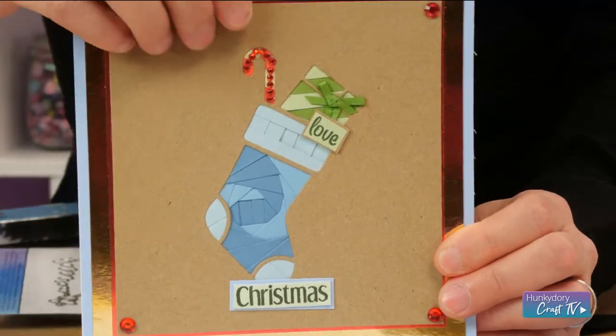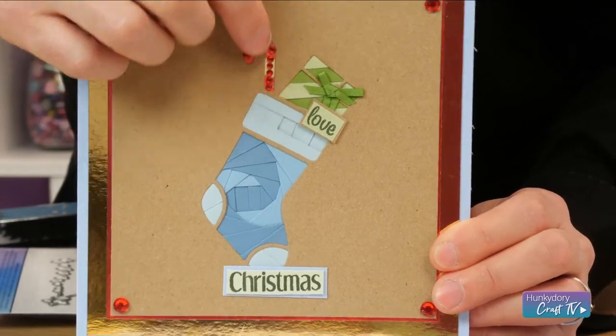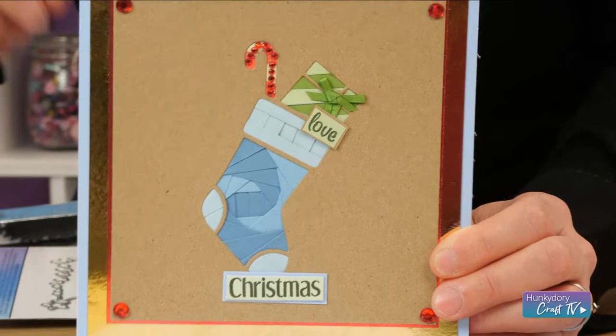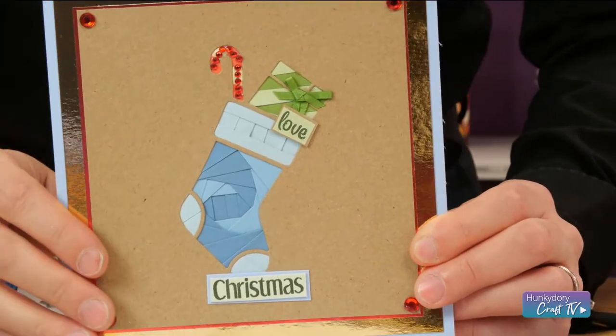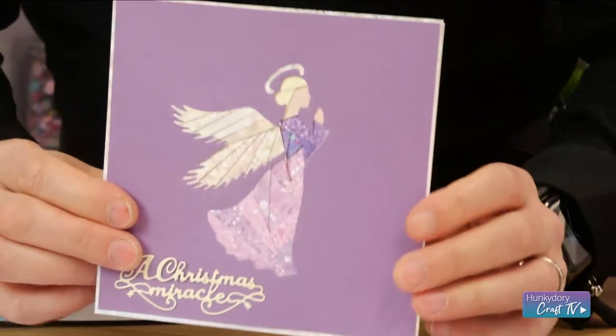I love that we've got some little gemstones up on the, what's it called, stick. The candy cane. Candy cane, thank you, Anne-Marie. We get there in the end. I'm also going to show you the angel here.